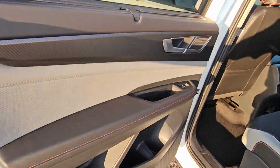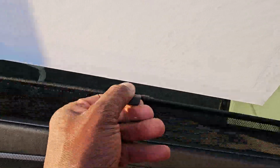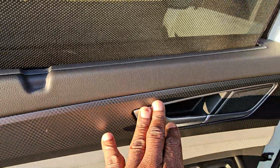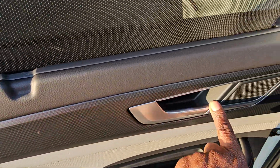You open the back door here. More of that carbon fiber pattern back here. You have sunshades in both rear doors, so you can have the sun blocked a little bit on your babies in the car seats here, or passengers in a seat. And then you do also have the carbon fiber, again, right here, surrounding that little door handle there.